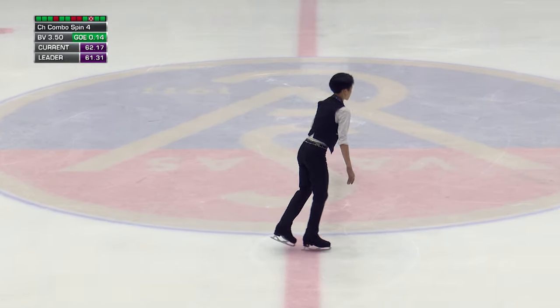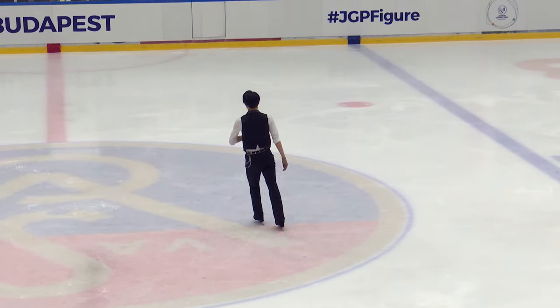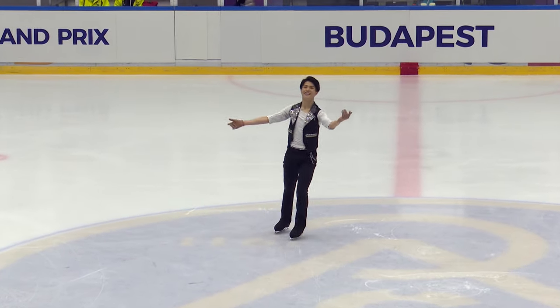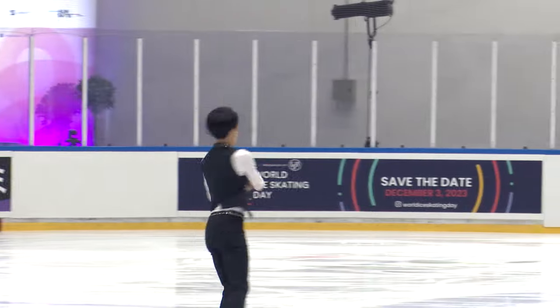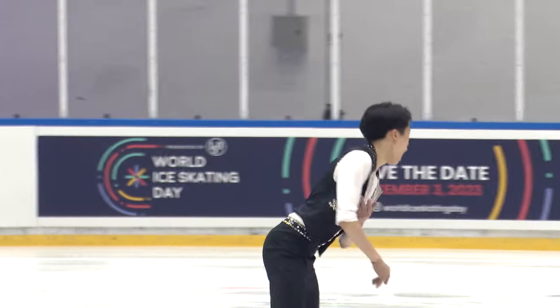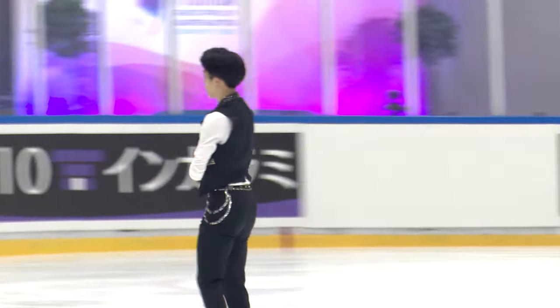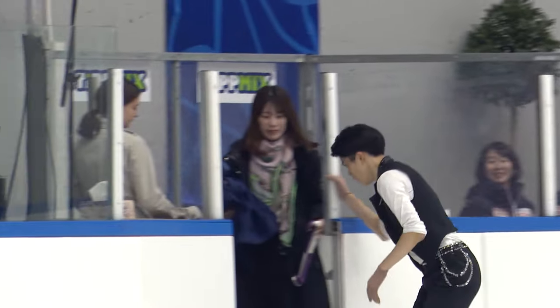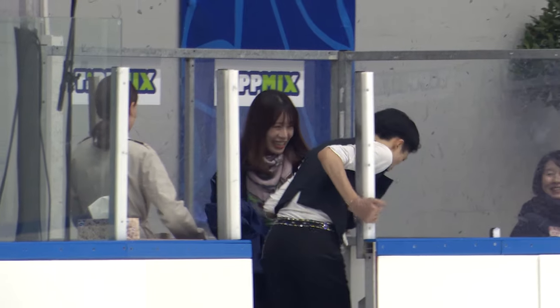Haru Kakiuchi opens the final group in the men's free skate, and he opened his program with that wonderful quadruple toe loop. Yeah, that was pretty amazing. Just nailed that with a 1.49 plus GOE added to 9.5 base value. So he collects 10.99 points on that first element.